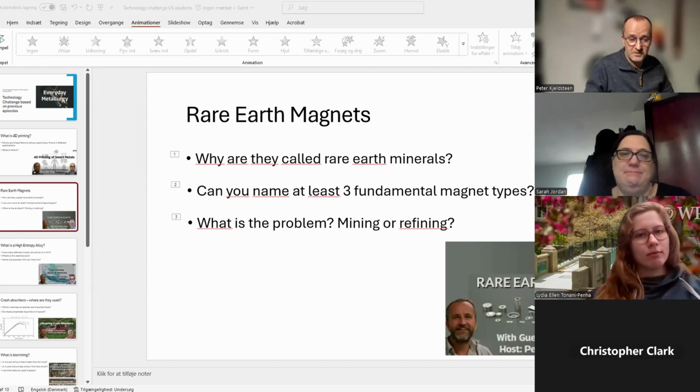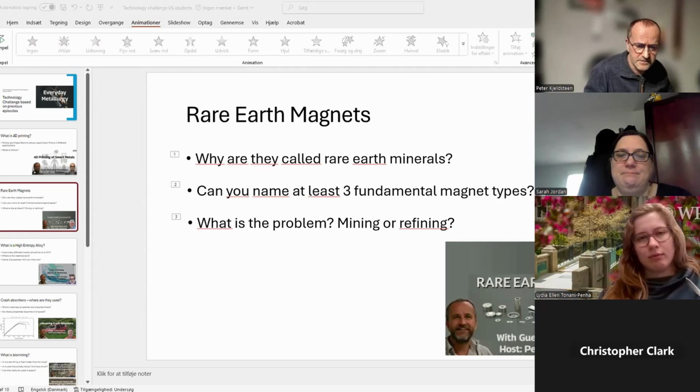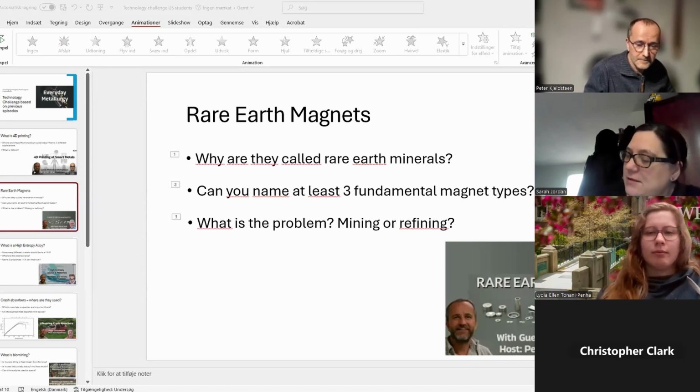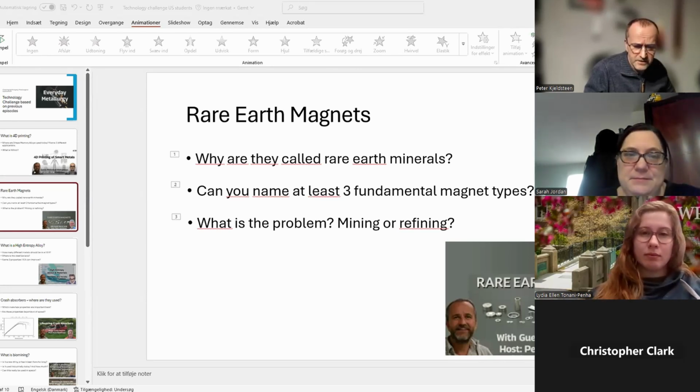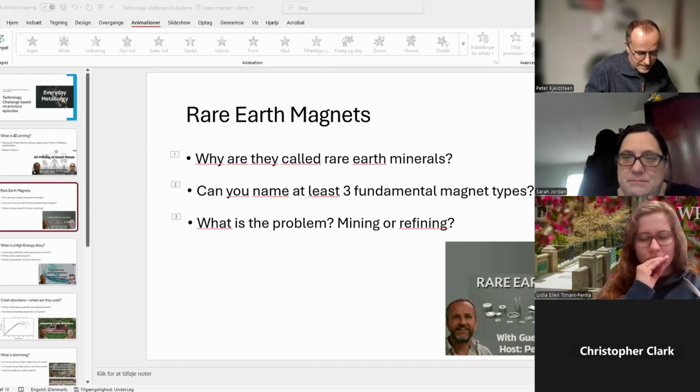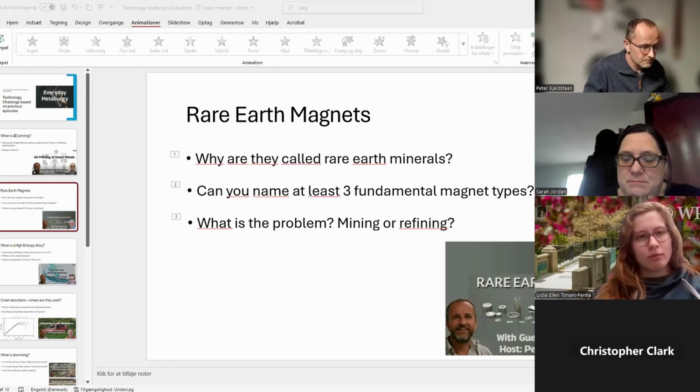So, do you know what the problem is when we talk about rare earth magnets? Is it the mining or refining, and why? Does anybody know where these minerals are mined? I mean, mining occurs all around the world, but I think most of the processing and a lot of the mining occurs in China. And so a lot of the issues with mining and refining of rare earth minerals has been that China has a bottleneck on this. If that supply gets choked off, then we're going to be lacking a lot of these critical minerals for magnets and other purposes.